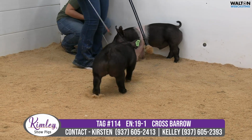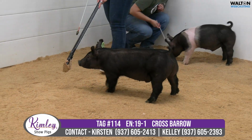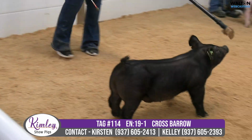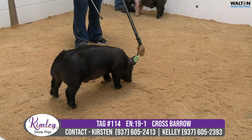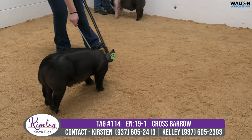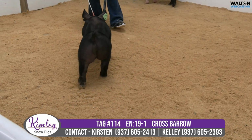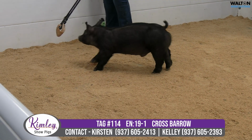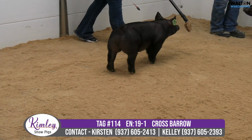And again, that's not one you're just going to stick on a feeder the first of April and look at him again in August. I mean, just pay attention to him every week and go that right distance, pace where you need to go. That one has a lot of upside to him, fed the right way and managed the right way. That's going to be a very interesting barrow. Tag 114, 19-1, crossbred barrow.